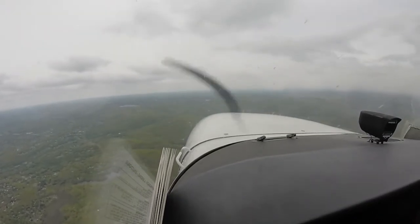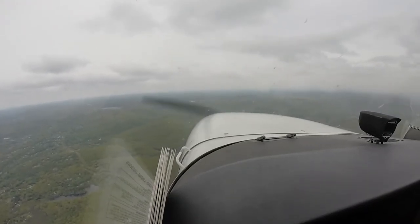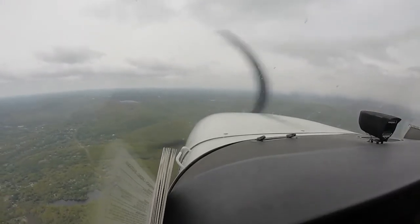You didn't put another intersection in. Nope. Okay. I just made you try to track that one. Pretty much off of that intersection when I make a track through.